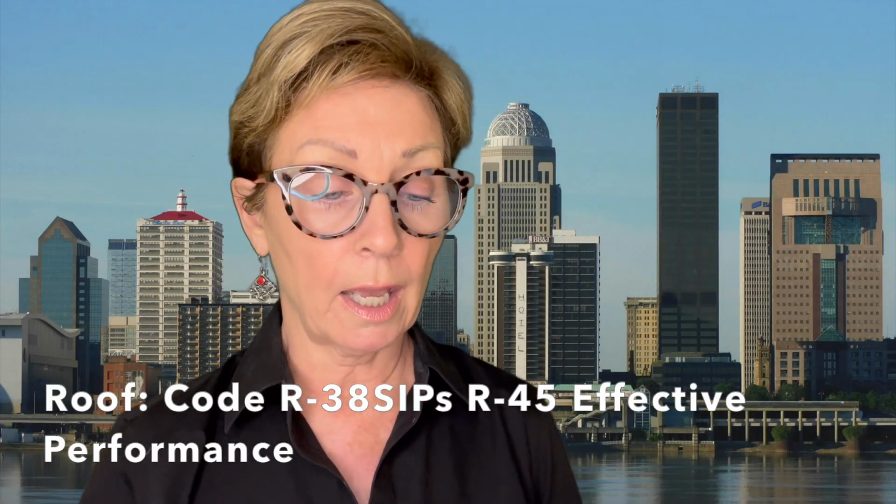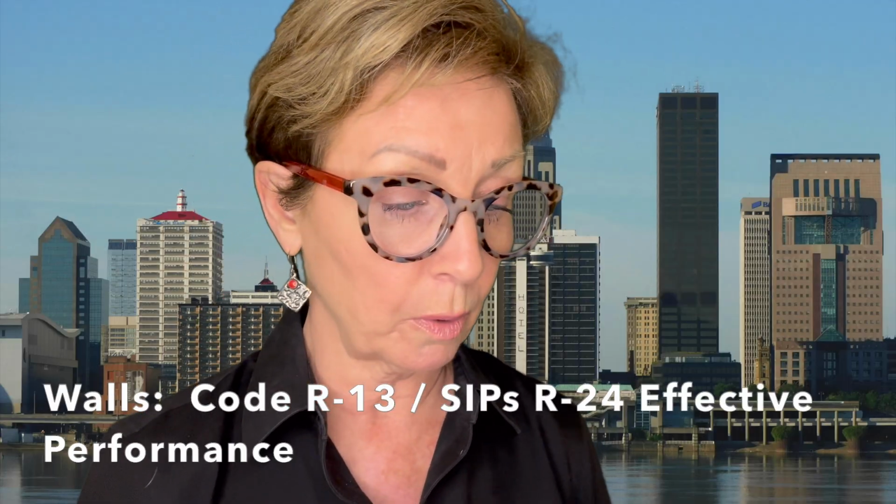So if you look at the R value, and R value just translates to an energy number, and the building codes set what the minimum R values need to be in certain aspects of the house. So if we're looking at just a built to code, your roof is going to have a basic requirement of an R38, and a SIPS has an R45 effective performance there. Walls, you've got a basic code of R13, and with SIPS you're going to have an R24 effective performance. And so that's almost double.